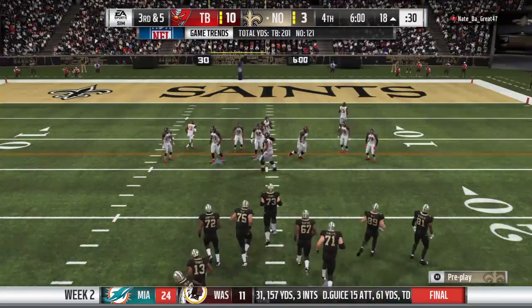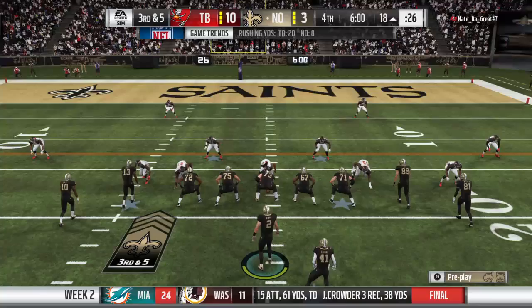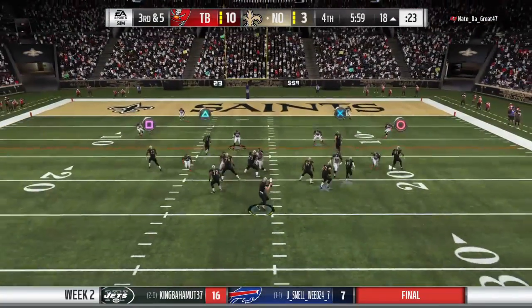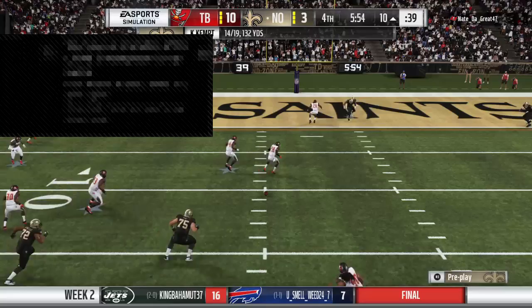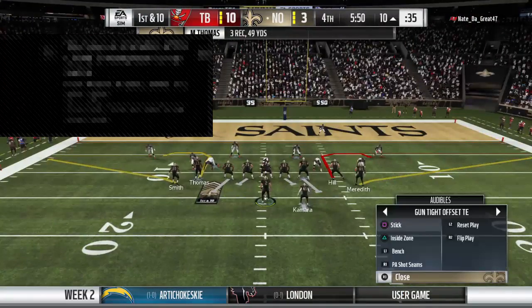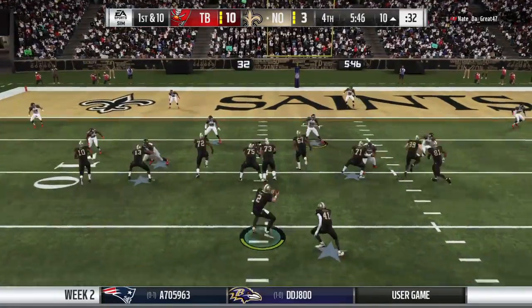The Saints on 3rd down. They've converted 3 times in 8 chances. This will be 3rd and 5. He'll drop to throw. Throwing the out route, incomplete. It's Thomas, and he's able to pick up the 1st down before he's tackled right at the 10. They're able to convert on 3rd down, and that sets up a 1st and goal.